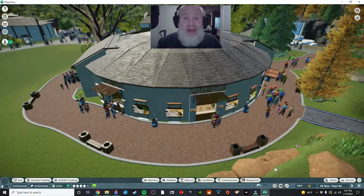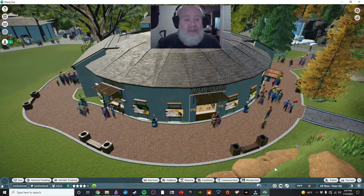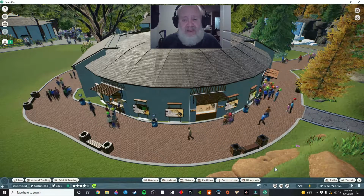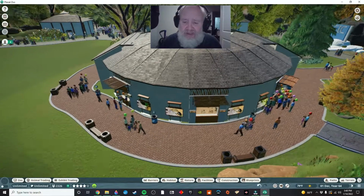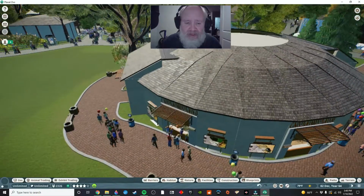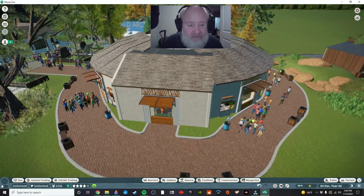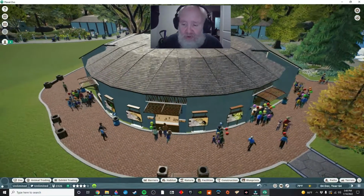And there you have it. This was surprisingly more complicated than I thought it would be, although it wasn't difficult, it was just complicated. And in the end, I think this is fantastic. It is reminiscent of a couple of buildings that I've seen in real zoos here in Florida.